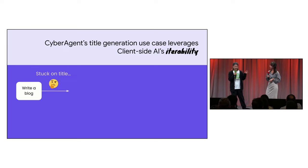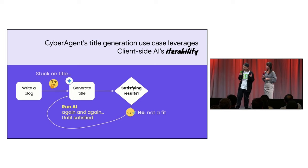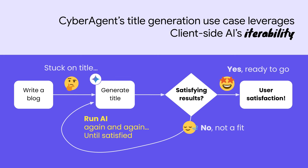This is where AI can be extremely helpful. With a client-side AI, Gemini Nano in Chrome, you can generate and refine titles as many times as needed until you are satisfied. Furthermore, AI-generated titles can inspire a blogger to improve their content. Even in that case, bloggers can recreate titles as many times as they wish using the client-side AI. This entire flow enhances the quality of the blog post, including both the title and the content.